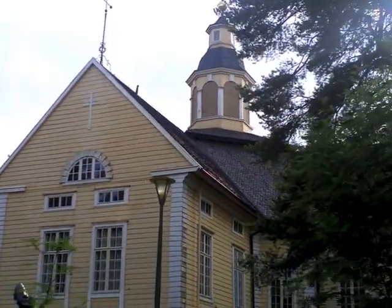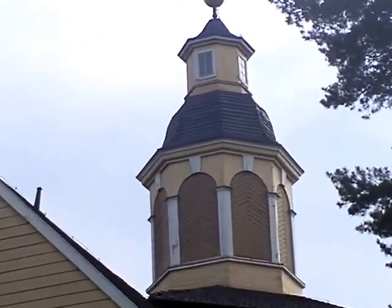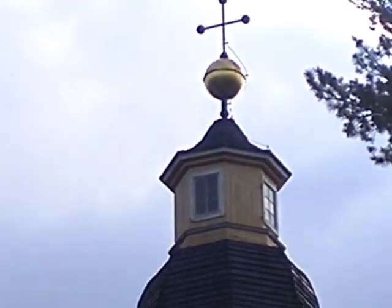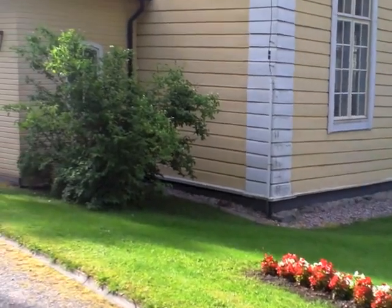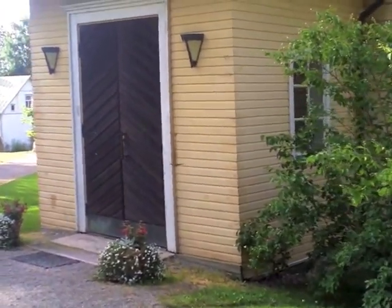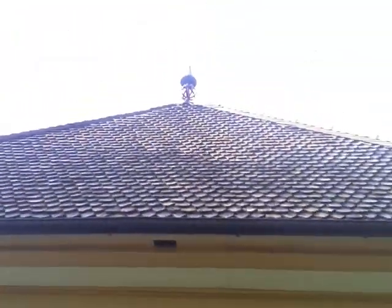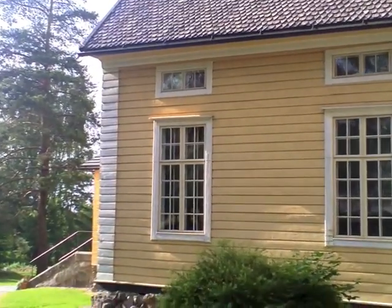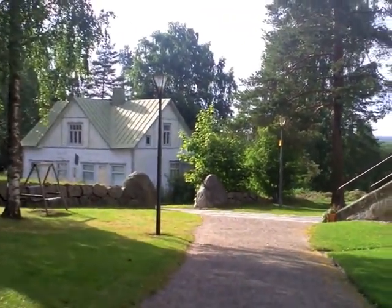There it is, in the sunlight. Looks like it's got a golden dome up there. Oh, I don't know, it looks like they've closed the doors now. At least that door's closed. You can't get in. Old shingled roof up there. Quite an enormous building made out of wood. Those big enormous stones down there at the gate.